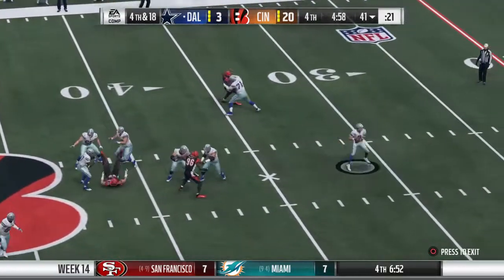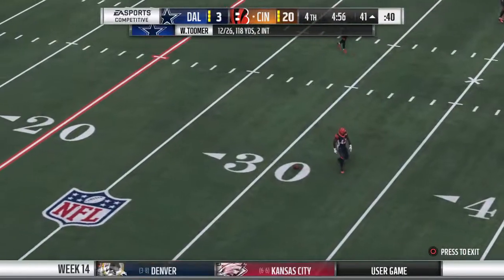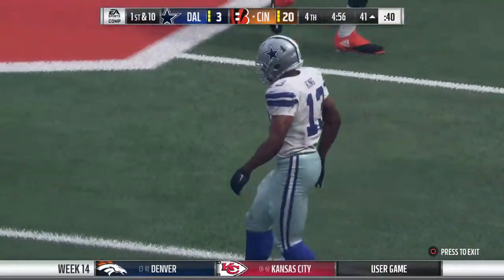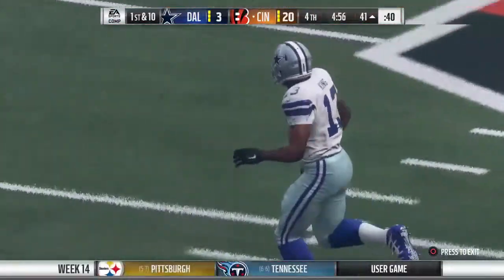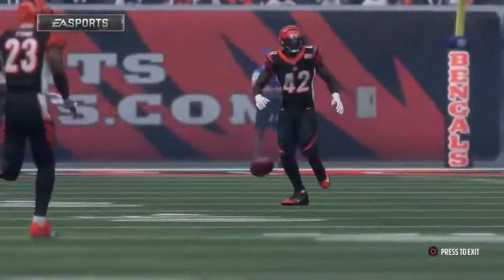Got to try it here. He's back to throw. And this is incomplete. The Cowboys here unable to convert on 4th down. And the Bengals are going to get it back in terrific field position. And being just short of midfield, they decide to take a crack at it on 4th down.